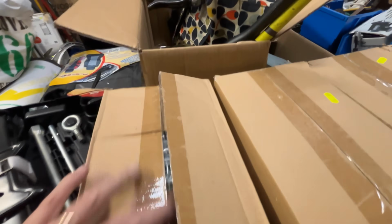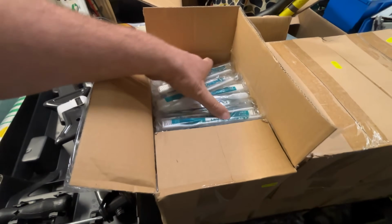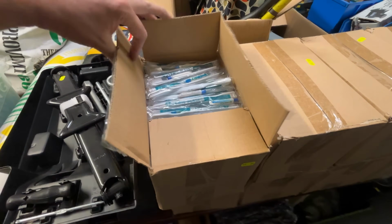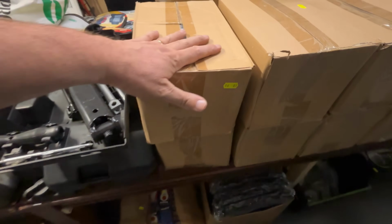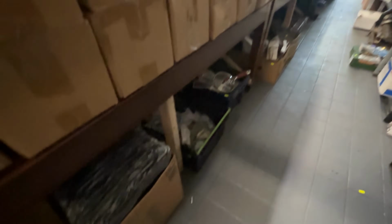Now, I don't know if it says, I don't think it says, but I'd say there's maybe 200 or 300 in there, maybe more. And you're buying 2 boxes at a time. And there's quite a few boxes, as you can see. So toothbrushes available this week, maybe a good resale item. There's boxes assorted on the floor, more toothbrushes, and then all of these assorted boxes of tools.